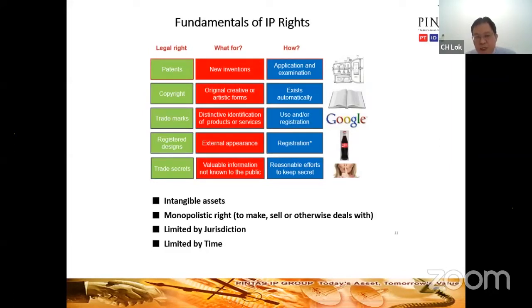So all these IPs are intangible assets. You can give a value to all this IP because it enables your business to be competitive. Afterwards we can see the value of some of IKEA's IP. But the most important characteristic of IP is that it gives the owner a monopolistic right, for the creator of the idea. So if I have a new solution, a new brand, new content, and if I register them as IP, then I have a monopolistic right. I own those IP and I can go after any retailer, any user, or any manufacturer that uses the idea.